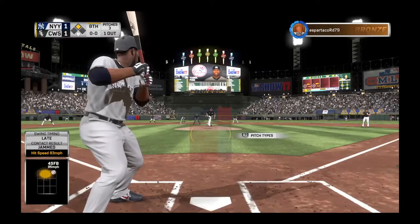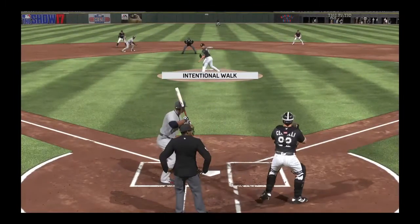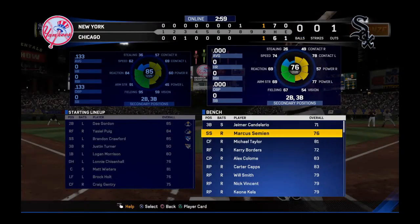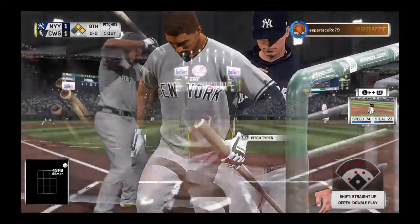Now at the plate. Number 66, Yasiel Puig. And here's ball 4 now on the intentional walk. So that'll set up the double play possibility with one gone. Shortstop. Digging in, Brandon Crawford. He's got a hit in 3.